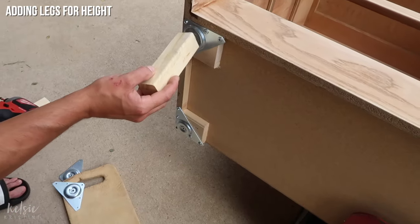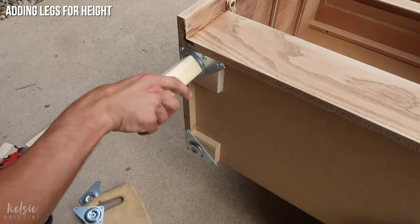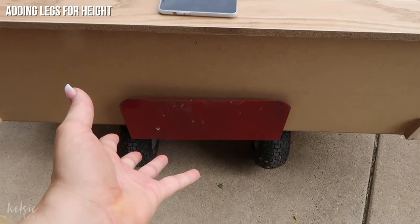We're adding legs to it. Hopefully they'll look good. They might be a little too light and we'll see what happens when it's on. So we're going to add 4 legs just to give it some height. And then I think we're going to do one in the middle just for some stability.